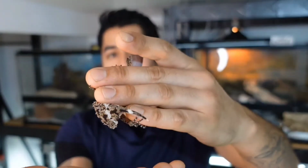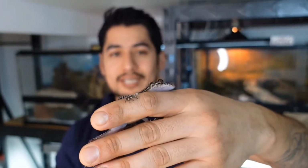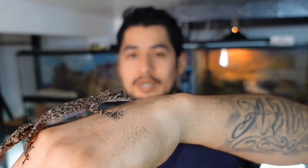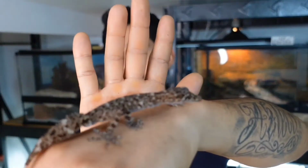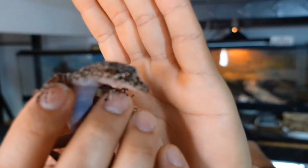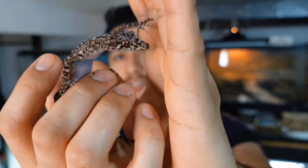These guys love to hang upside down. I have no idea why. I'm pretty sure, as I said before, it's to hunt. I think that's what it is. But these guys are so amazing. I love their faces. Just look at this guy. Look at that face. I just love that face. But especially the tail.